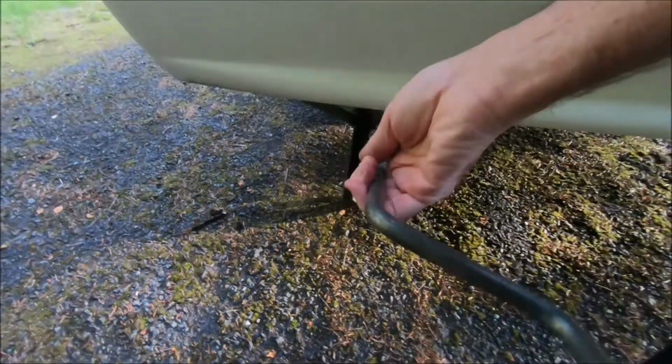I'm helping, I did it the right way, Will. Don't do them too tight. You want them just tight enough, but not too tight. You put them too tight, you put a lot of strain on your floor.